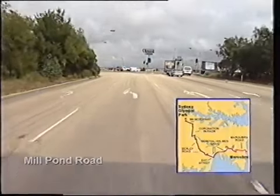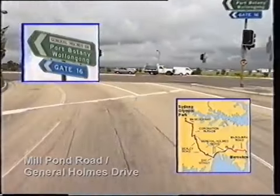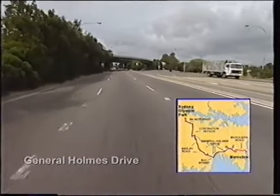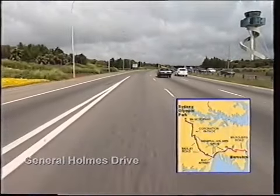You may notice Olympic family cars and buses turning right to access the airport. However, you're going to turn left onto General Holmes Drive. Continue straight along General Holmes Drive. The airport is on your right.